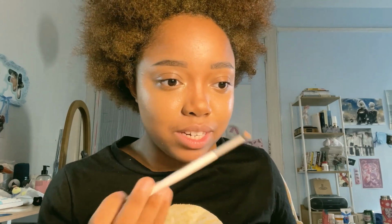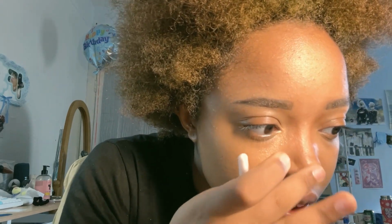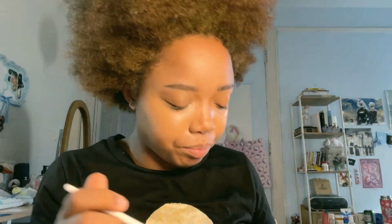Because at least now it looks like I have a button nose, and since I don't have that Fenty highlighter anymore, I don't have a really strong gold highlighter. So we're gonna need to make that demarcation between the highlight and the contour, the tip and the rest of my nose bridge, very apparent. I'm really just trying to pack on this highlight because, like I said, I don't have the Fenty one anymore. So just trying my best.